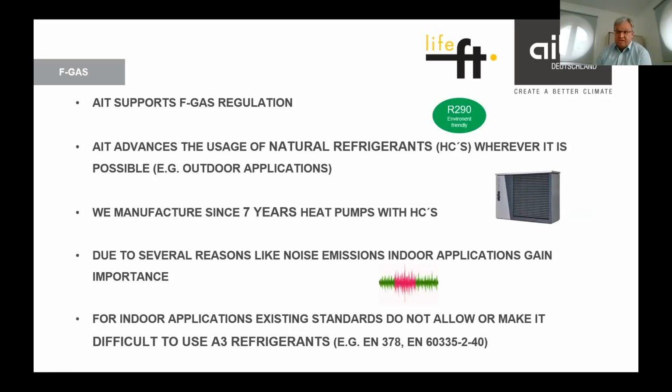We have 7 years of experience with heat pumps with hydrocarbons, and a lot of units are sold in different markets and already used, working well with good success. But of course, if you're looking at heat pumps, there are a few boundary conditions we have to consider, and in quite a lot of countries, noise emissions become more and more important, and that's a reason why we have to go with some of the heat pumps inside of the building.